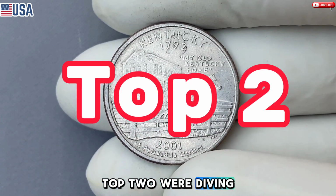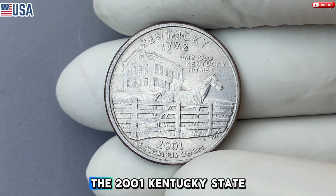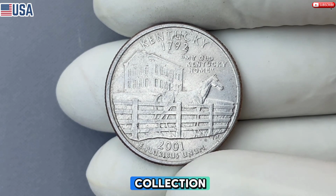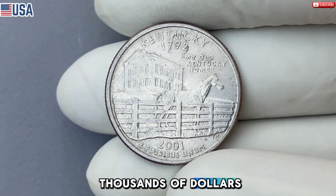Top 2, we're diving into a truly fascinating coin from the 50 State Quarters program, the 2001 Kentucky State Quarter. This coin might just be sitting in your collection or pocket right now, and little do you know, it could be worth thousands of dollars.